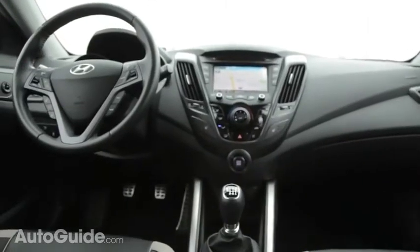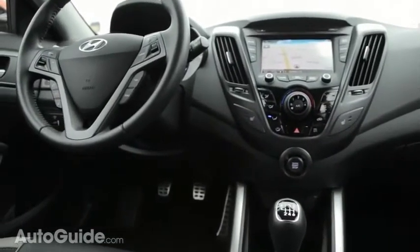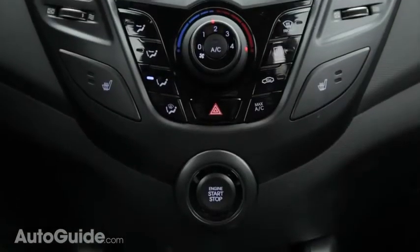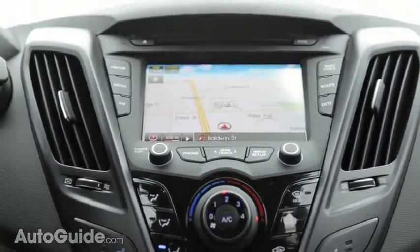Where the Veloster really trumps the TC is with its features. A well-designed center console flows right from the push-button ignition, and at the top of it all is the 7-inch touchscreen, which has navigation and a rear view camera. Two things that aren't even an option on the TC.